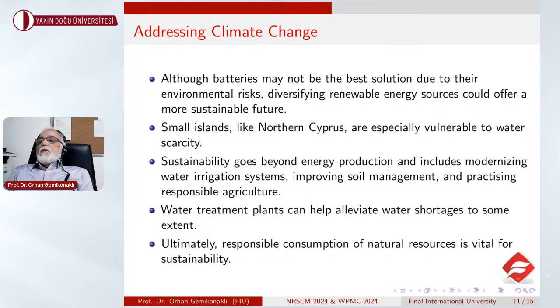Okay, we said batteries may not be the best solution, but of course, we can use batteries effectively if we can diversify renewable energy sources. Then we can have a more sustainable future. What do you mean by that? Well, if you rely on solar energy as a renewable source, then it won't be sufficient. Then we'll have problems with the electrical grid as well, as is the case in northern Cyprus. But if we use different sources such as wind, and the biomass is questionable, maybe wave power, etc., then we can balance certain aspects of renewable energy and make it more efficient, more usable.